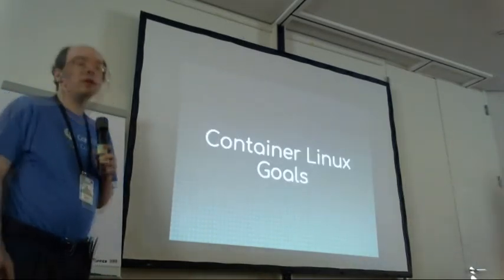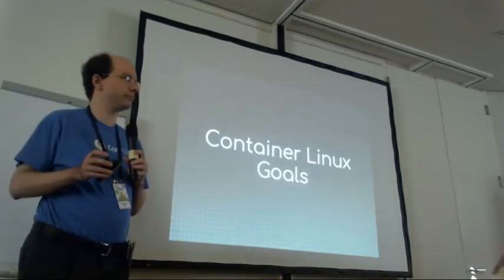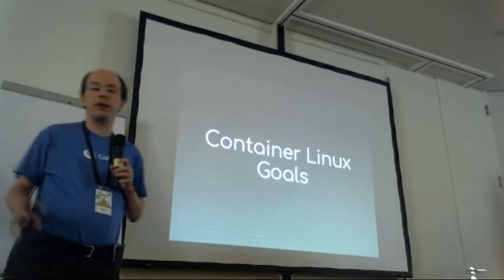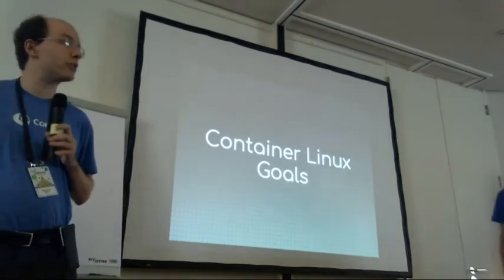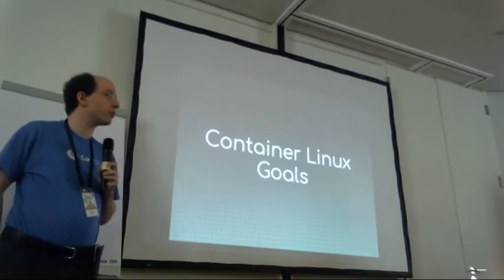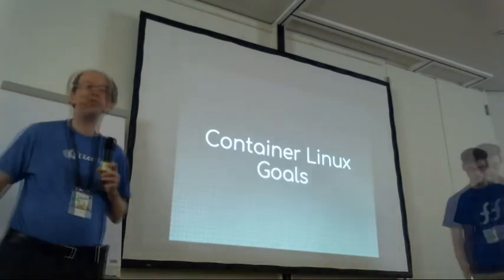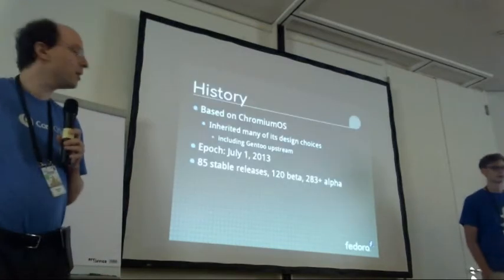Cool. So we're going to do a few things here. I'm going to talk for a while about Container Linux. I assume that folks in this room aren't necessarily that familiar with it. And then afterward, Dusty's going to talk about Project Atomic, and at the end we're going to close with how both of those projects have informed where we think we're going for Fedora CoreOS.